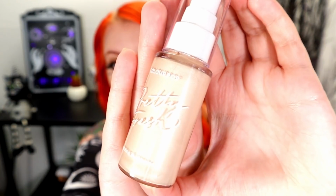Lastly, from Colourpop, because we have a lot of Colourpop today, the Colourpop Pretty Fresh Hydrating Illuminator. Now, you could use this as a body highlight, a normal highlight if you wanted to. I've been using it as a glowy primer because it did say you can do that. So, you know, I did that. And I thought it was okay. Honestly, it gave me glowy vibes in the skin. It is a highlighter in a bottle. But, you know, it made my fingers messy, of course.